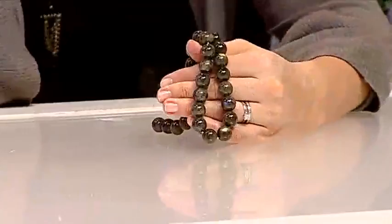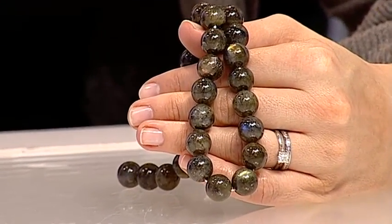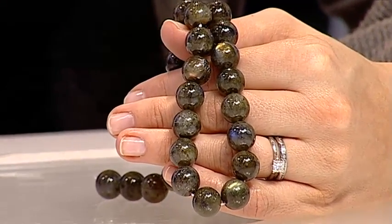Do you think it's going to be the number one again this year in the awards ceremony? Labradorite. I don't know, because I've not been here for the majority of the year. It's hard to say.